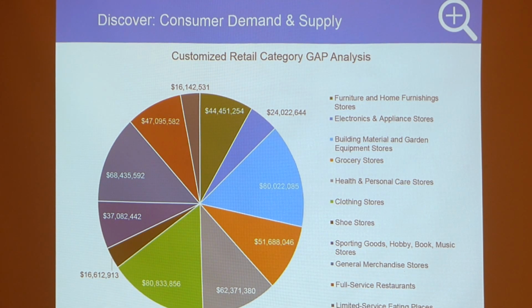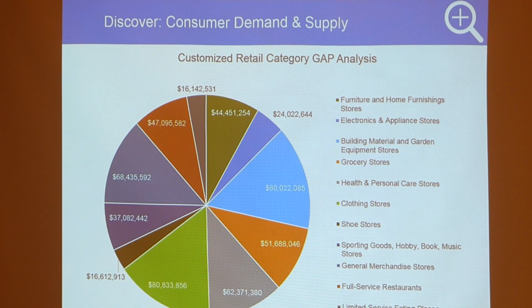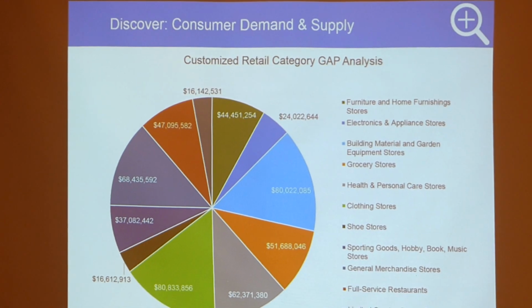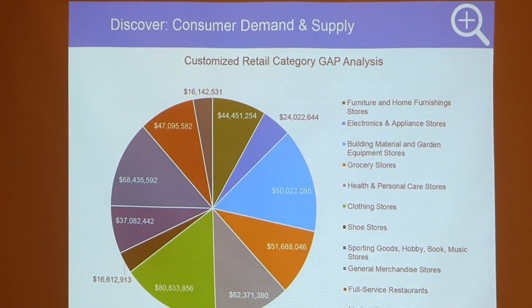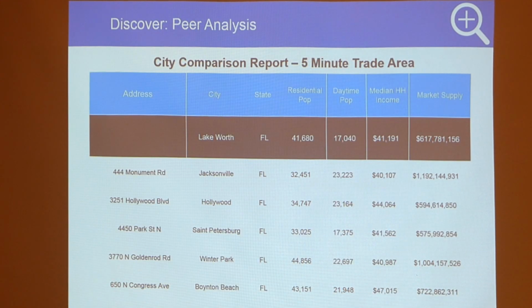But if you drill down into some categories, such as building materials, clothing stores especially, full service restaurants, you can peel back the layers here and see that there are some significant retail leakages. So we use this data to come up with our focus categories and our prospect list of retailers. We use these numbers to talk to retailers, and every component of this that we're talking about is used to tell the story. So you can't look at any of these in a vacuum and use it to talk to a retailer, but you can layer them together and start to tell the story.